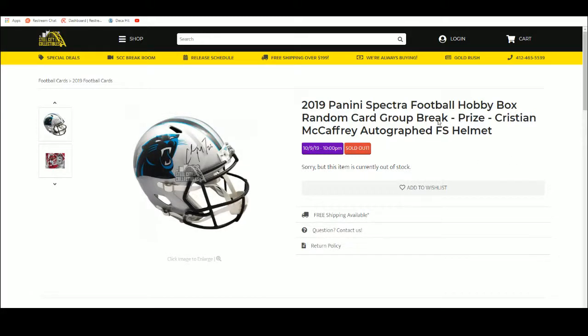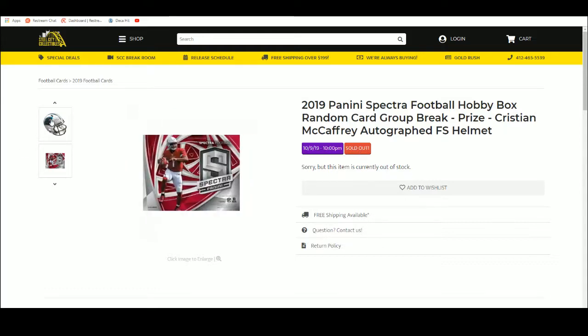Next up, 2019 Spectra Football Hobby Box Random Card Group Break. The prize being the Christian McCaffrey autographed full-size helmet, which we'll random off at the end.